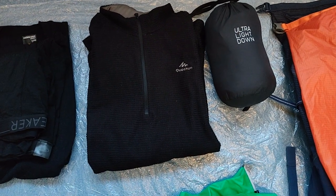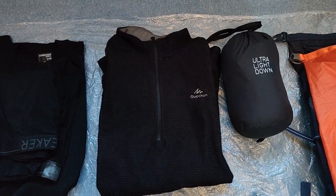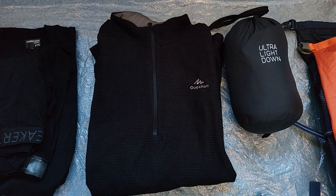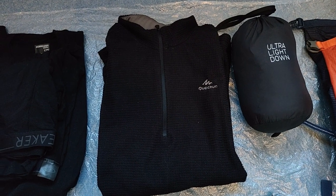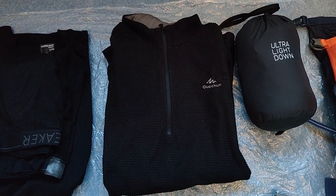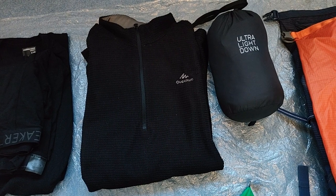Over to the right, that's the Quechua, again a Decathlon product. Quechua grid fleece, it's cheap as chips, it's like 10 euros I think I paid for it. It's a micro grid fleece, really surprisingly warm, quite lightweight. I do actually own a Patagonia R1. And I won't be taking that with me, simply because this one costs a 16th of the Patagonia one, and so it doesn't matter so much if I damage or trash it or anything, so I won't feel so precious about it, let's say. But really impressed with that piece of kit, would recommend.